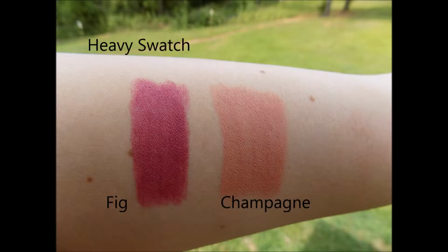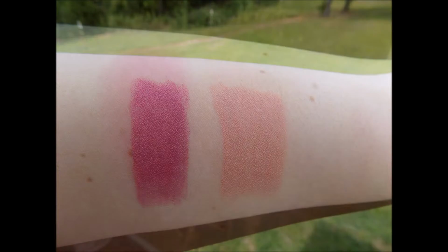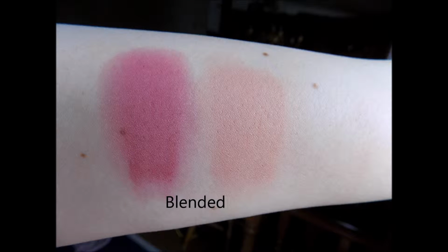And the pigmentation was very impressive to me. I only needed a little bit applied to my bottom lip, and when I pressed my lips together, most of it transferred to my upper lip, and I only needed to go back and touch up around the top, around my Cupid's bow.